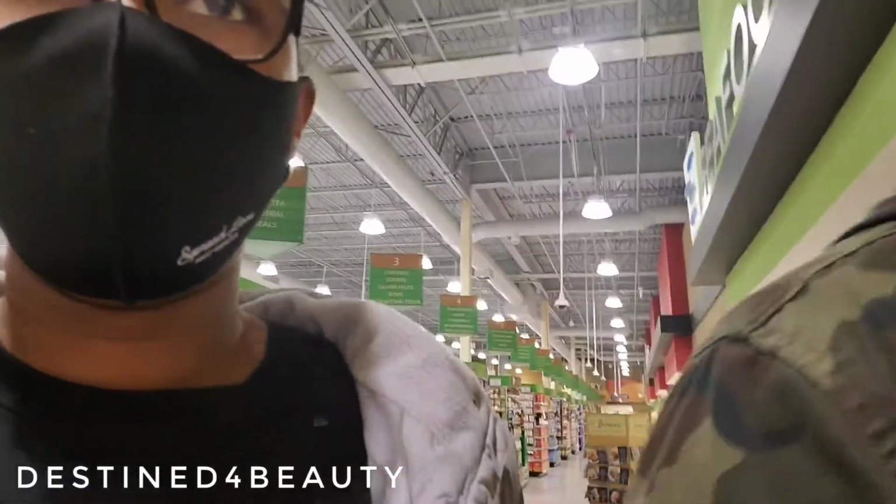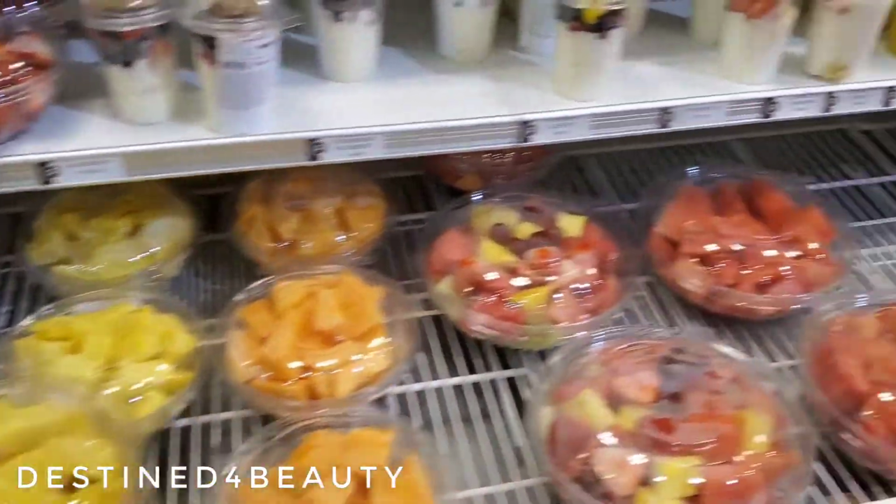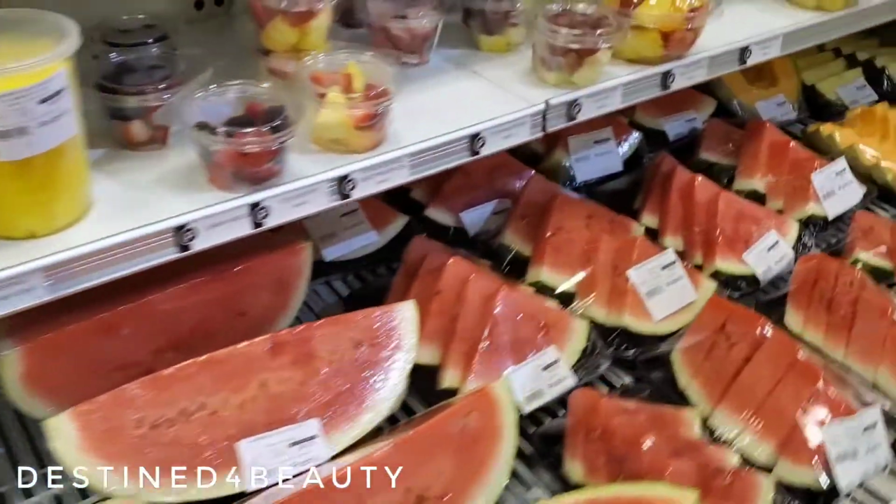So, it's a whole nother day. We just came from the gym. We are in Publix, trying to get our healthy life together. Let's go look at that. What is salads? Trying to get our healthy life together because it's so pretty in here. Look at how pretty it looks. Like, the food just be looking so perfect. Perfect Publix.